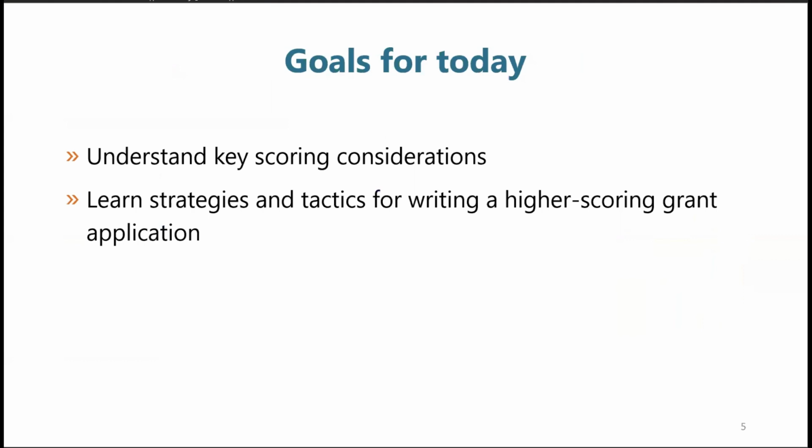Some of our goals for today are to understand some of the key scoring considerations. So how will your round 4 application be scored, as well as some strategies and tactics for writing a higher scoring grant application, just giving yourself a little bit more information so you can write to the best of your ability.